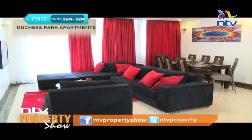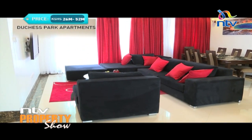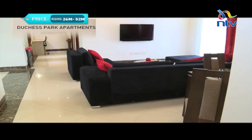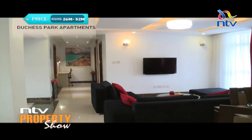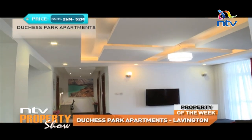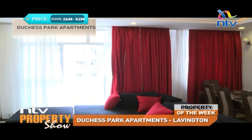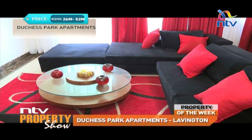The home's walkway leads to a spacious lounge. This room has two television points and is fully furnished with a 14-seater sofa set. New trends in the decor market have been incorporated by using gypsum and LED lights. In addition to electrical lighting, its large windows allow ample natural lighting during the day as well as moonlit nights.